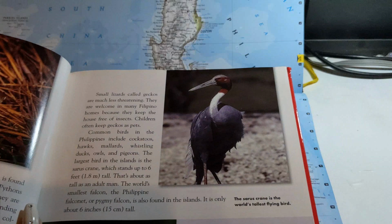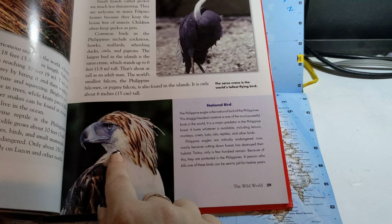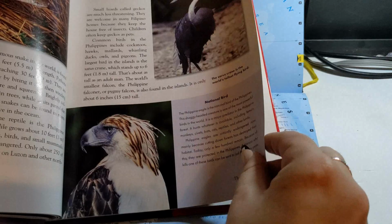Isaru's crane. It says it's the world's tallest flying bird. And here is the Philippine eagle, the national bird. I believe it's the largest eagle. It doesn't say here. I read that somewhere. Probably in another of the books I'm going to read to you guys this week.